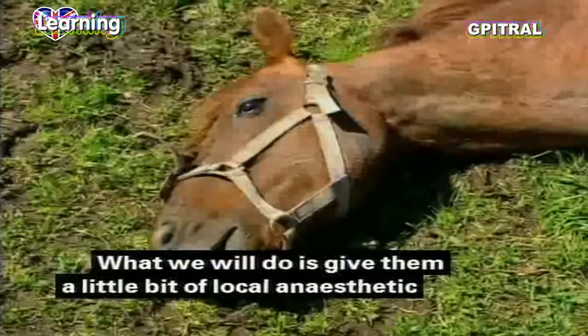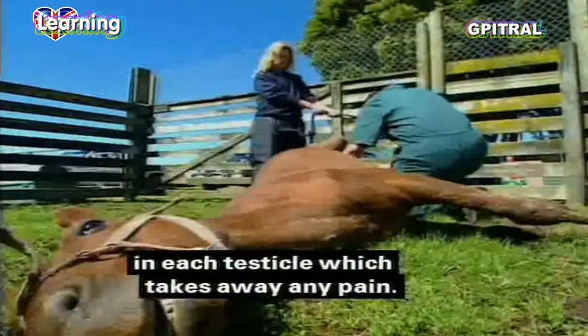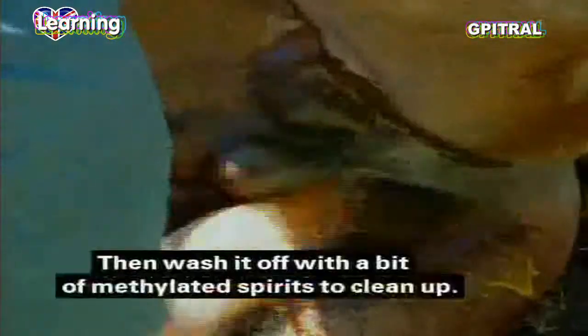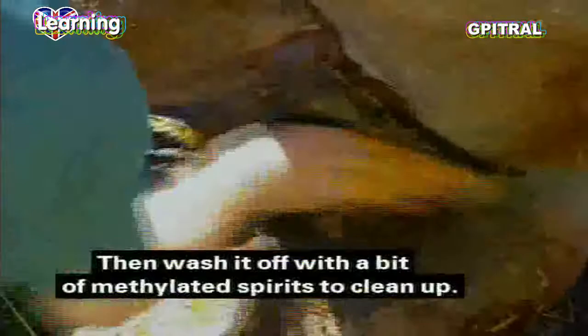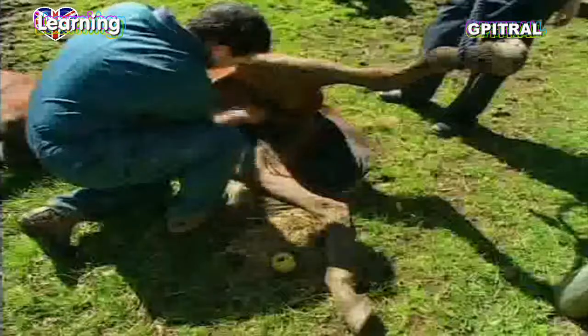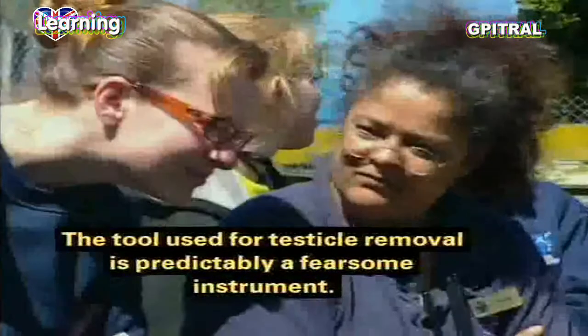Now what we will do is we clip them up, we put a little bit of local anaesthetic into each testicle, which takes away any pain. So it's just an iodine-based antiseptic, which we'll then just wash off with a bit of methylated spirits to clean up. It's quite a simple scrub. The tool used for testicle removal is predictably a fearsome instrument.